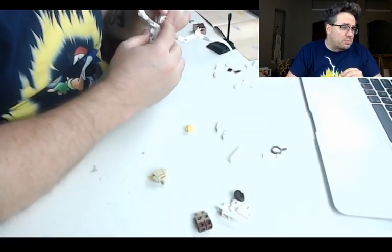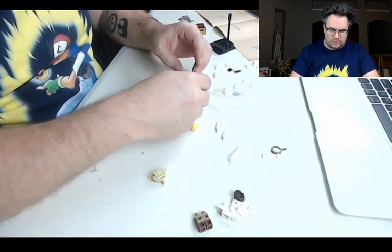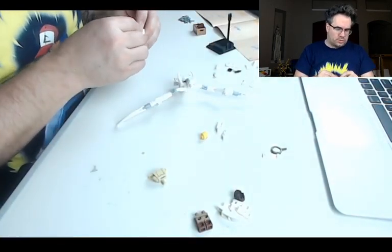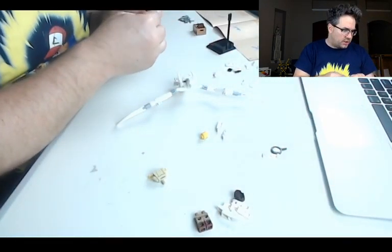Brick separator. You have a gray brick separator? Wow. That is old school, man. I haven't seen one of those in an epoch, in an age, in an eon.